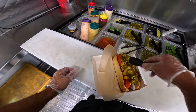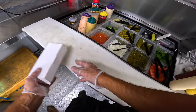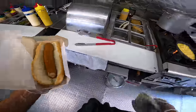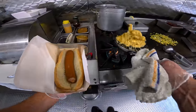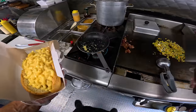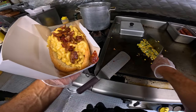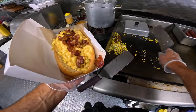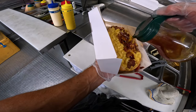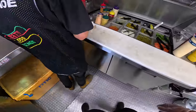Forget the jalapeno. All right, Richie, here's one Sonora. That's going to be for number 7. Yep. Bacon knife for you, Richie. Hot link bacon mat.